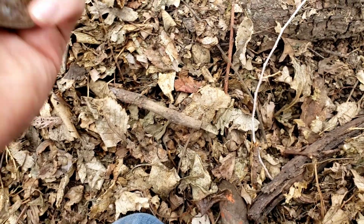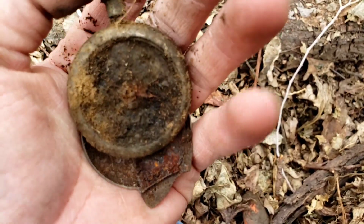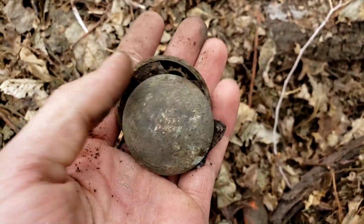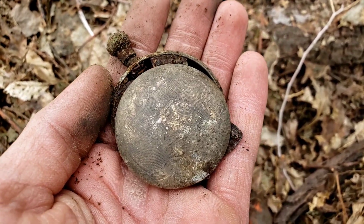Yeah, that is super, super fancy. And then here is the rest of it complete. I am absolutely floored with that. This is something that's been towards the top of my bucket list for a while now, and finally finding one feels amazing, so I will certainly take it. Let's see if we get something else.